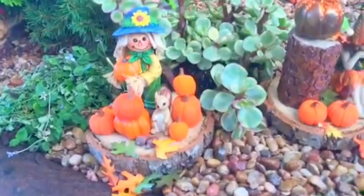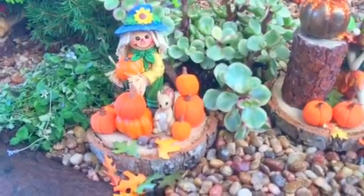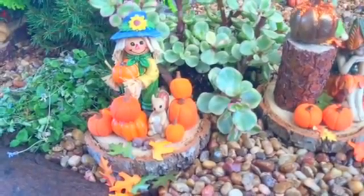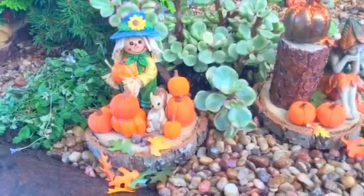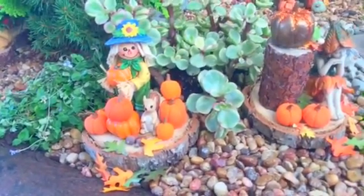We call them fairy vignettes. This fairy vignette is another little scarecrow, but he has an adorable little squirrel friend with acorns and pumpkins, and again, he comes on a round. So if you don't have a big fairy garden, one of these little vignettes would be so adorable.